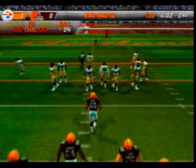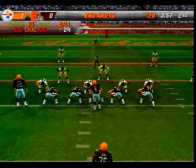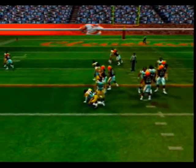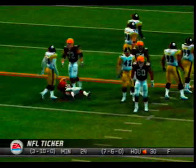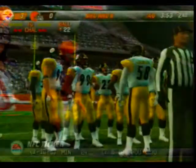Ball on the 24-yard line. What's the hard count? Keep moving. He tucks it away. Thompson is there for the tackle. Mixon runs with passes, keeps the defense honest. Gain of two.